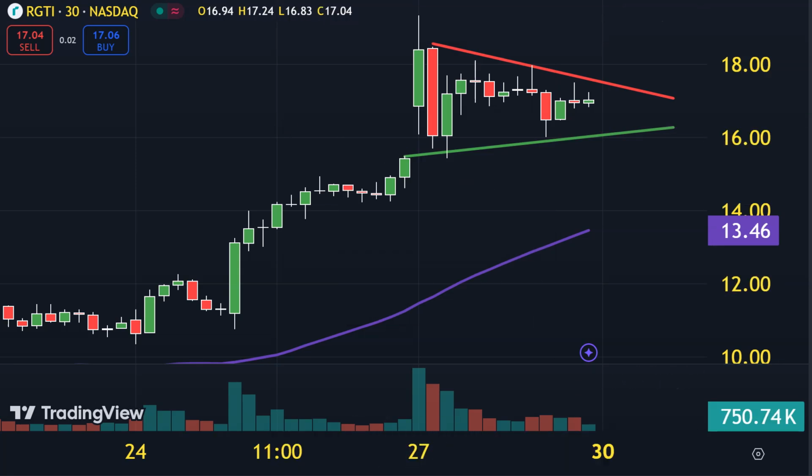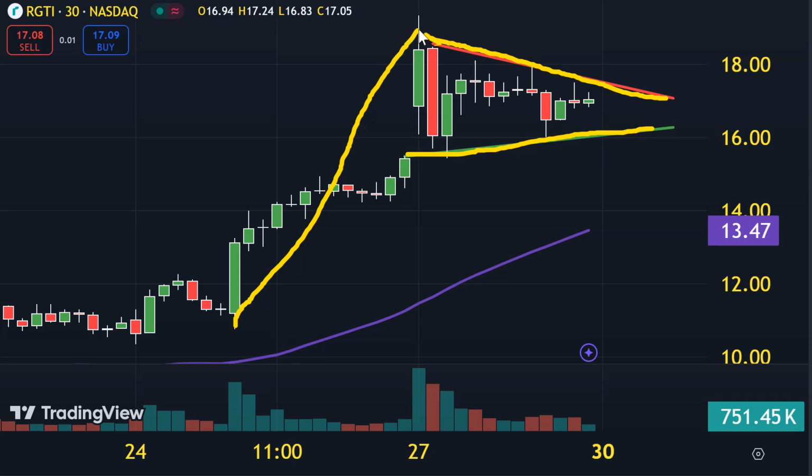And then just maybe to make the pattern easier to see, let's keep it all one color here. So we have our area of resistance up here. We have our support, and this is a multi-day pattern because just a couple days ago price was there. Now it's all the way up here. And then for you golfers out there, try to make it a little bit more visual, put the golf hole down here. This would be a bull pennant pattern.